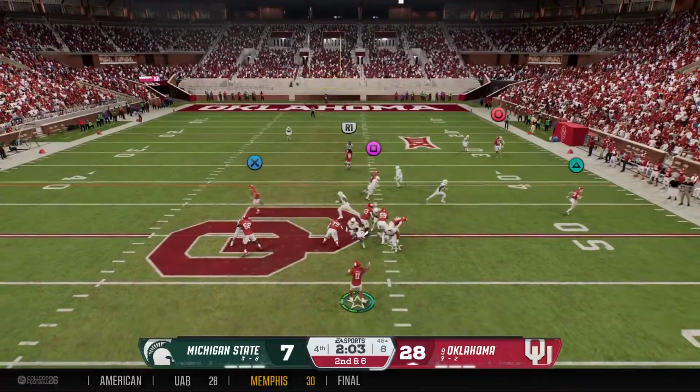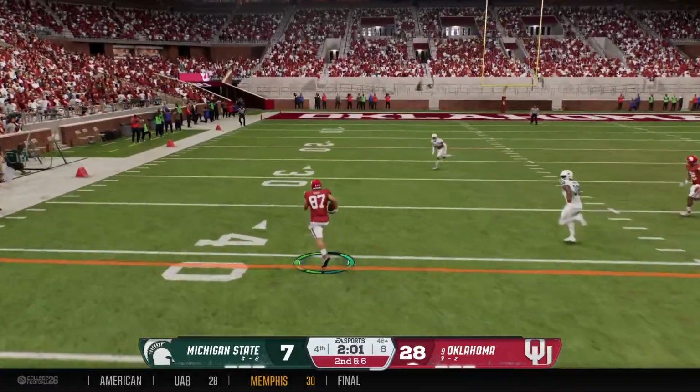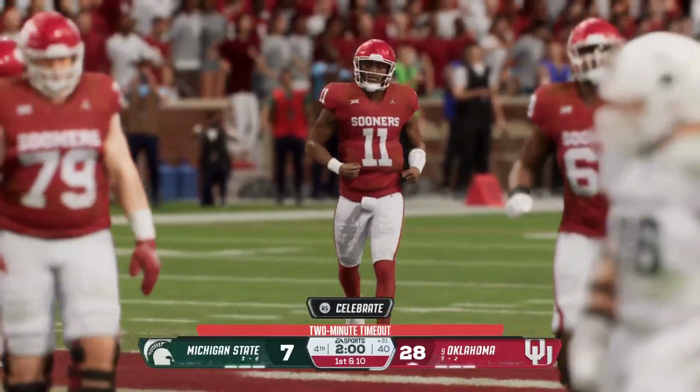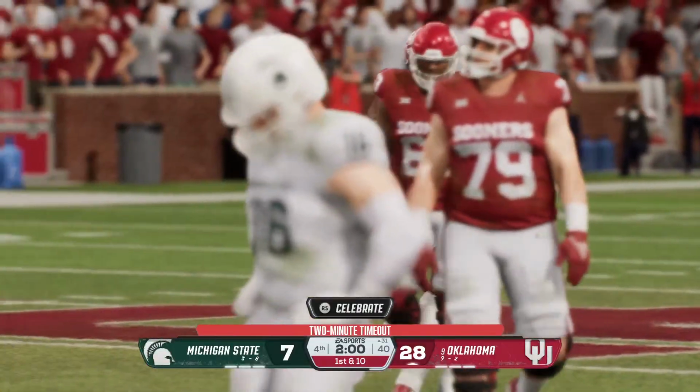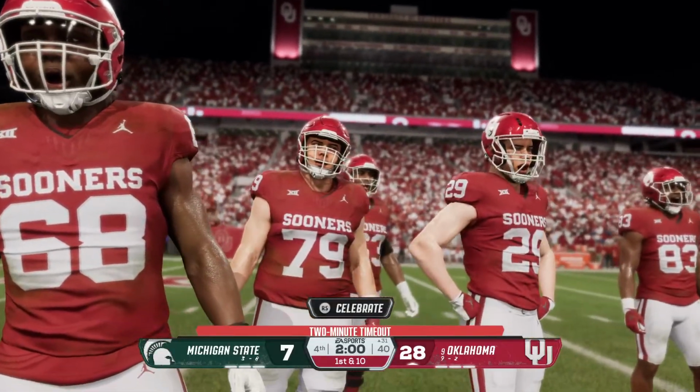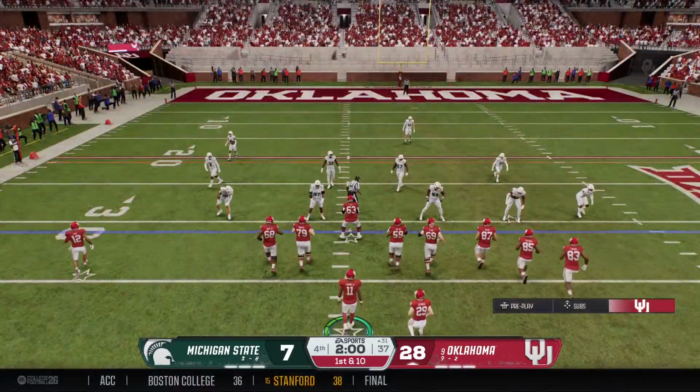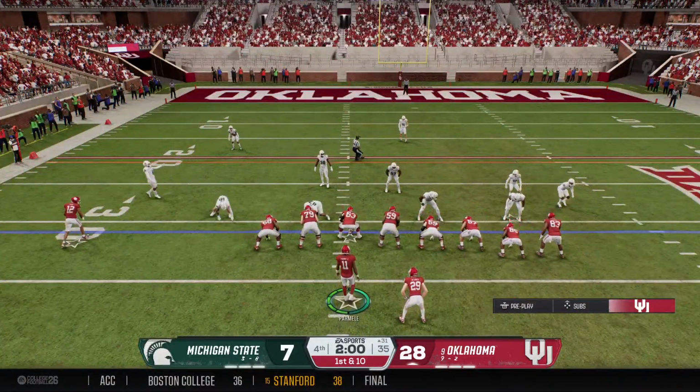Back to pass. Fires to the big fella. At the 35, he's loose. Finally brought down at the 31. It's a pickup of 15 yards on the play, and they've got a first down. New set of downs after the completion.